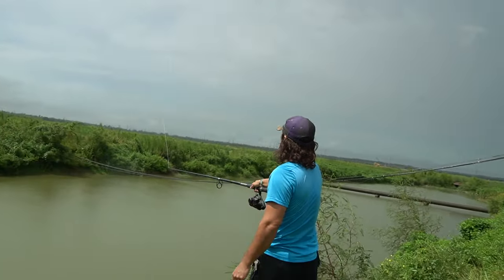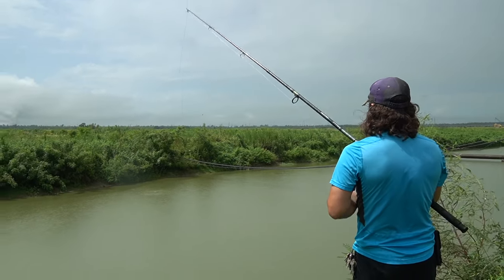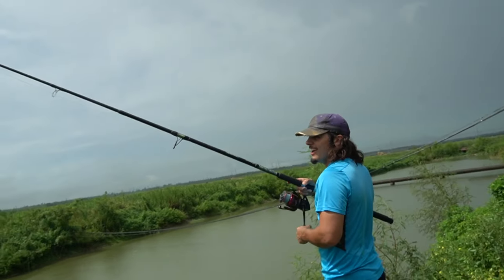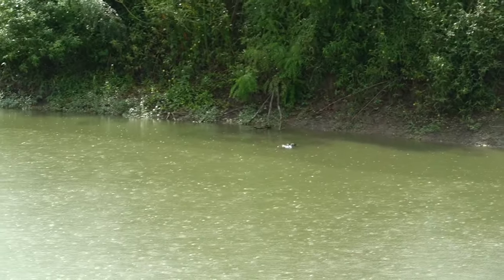With just that. Guys, as you can see, I got the umbrella behind me, and we got the man, the myth, the legend, Chris. He's got nothing but a treble hook. I'll show you that setup in a second. But we're out here fishing really high off the water, because there are gators all over the place right here.